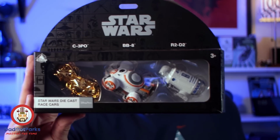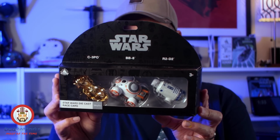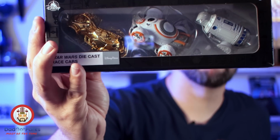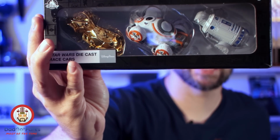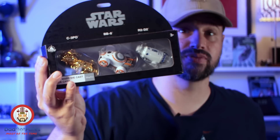I've showed you the die-cast Mickey Mouse racers in my video. Well, how about die-cast Star Wars racers? You get a die-cast R2-D2, BB-8, and C-3PO, and they were $8.99, normally $19.99. These things are boss. I don't even know if anyone says boss, but I'm gonna say boss because these things are boss. And I am so excited.